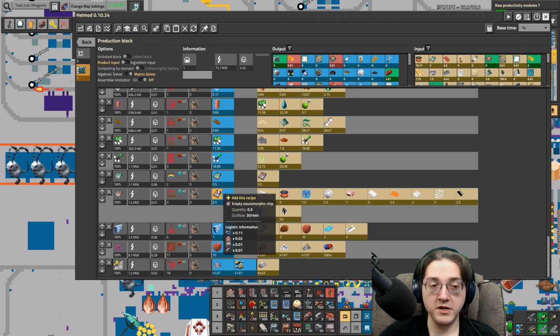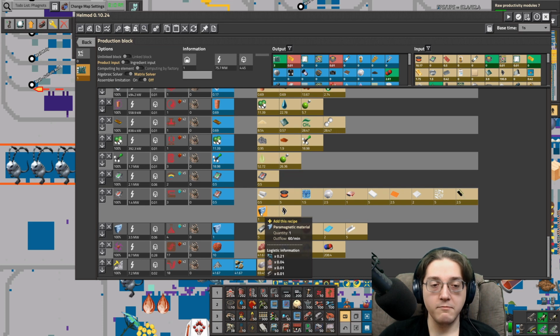If we look at this empty chip, we need a half per second for circuit 3s. That half per second is going to require 1 paramagnetic material per second. All right? Everything else here looks pretty reasonable. This is all fine. It's a bit much on the neuroprocessors, but we can get around that in other ways.